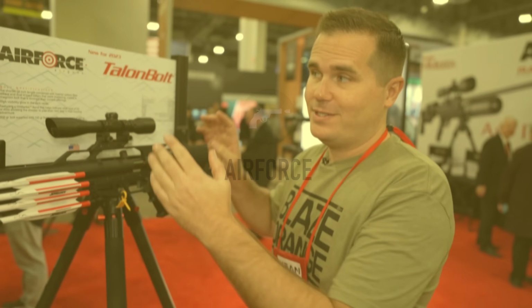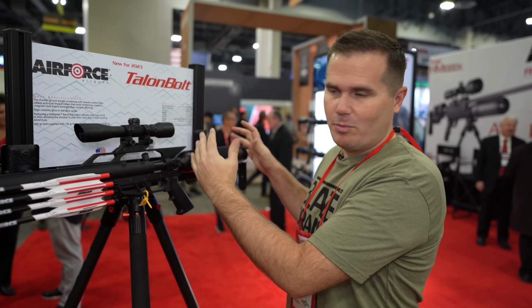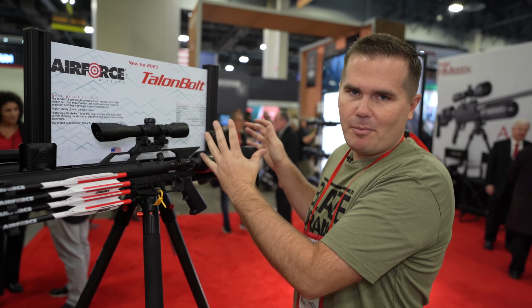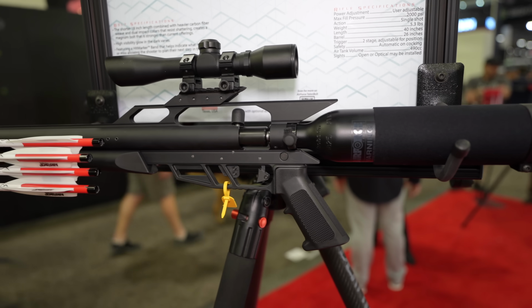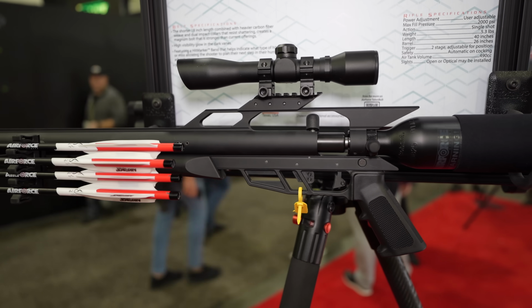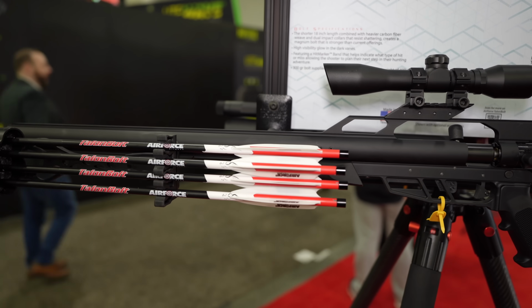This is the Air Force Talon Bolt. It's a PCP air gun, so you fill it up with like a scuba tank full of compressed air. It'll give you about 5 shots between fills, and it's a bolt gun. So these are shooting arrows that are about 300 grains plus 100 grains for your tip, and it's shooting them about 400 feet per second.